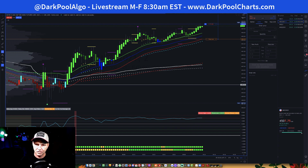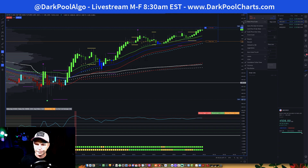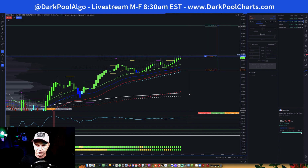I'm probably going to lose on this trade just because of the way futures are moving right now. If it didn't rip off of that break up, I'm going to allow for this backtest to happen right here at 45.07. If that level fails, I'm going to move my stop loss up and get out of it. You can see that I've lost $1.50 on this trade so far. I've got my take profit way up here. I don't think we're going to get that kind of a rip, so I'm probably going to end up losing a couple dollars on this trade.